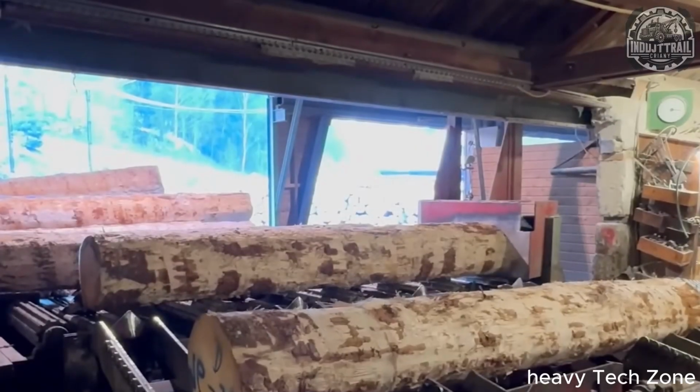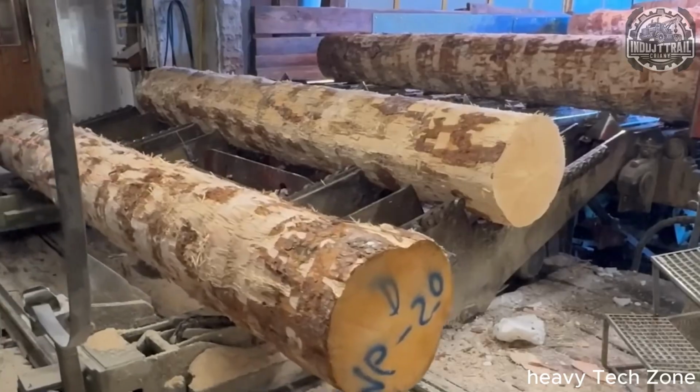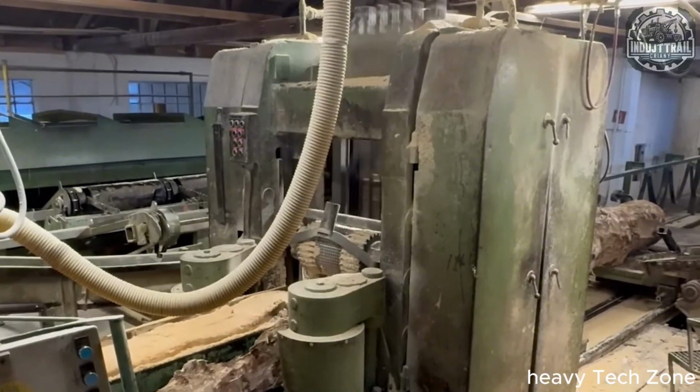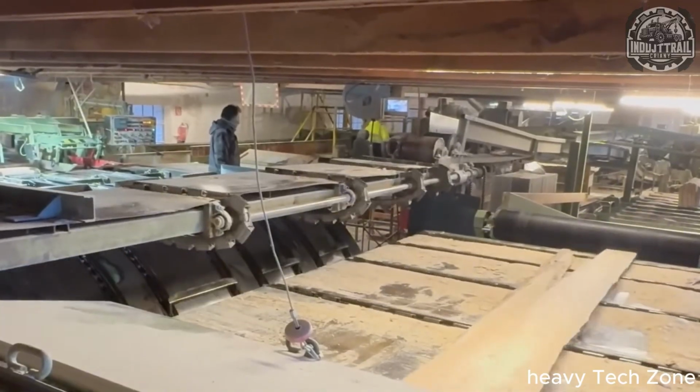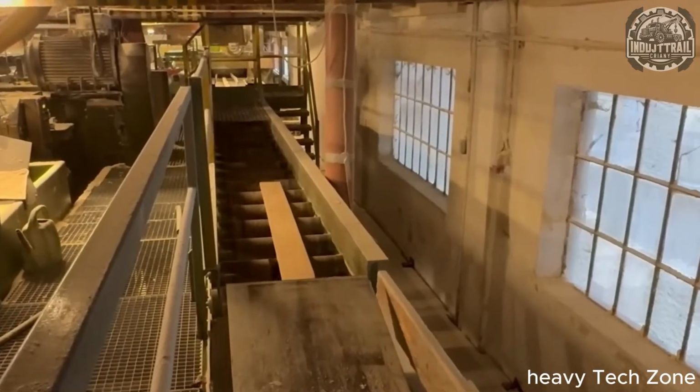The lumber industry has undergone a revolution in recent decades, transforming the way we process wood. In this exploration, we will examine the key stages of lumber production. Prepare to gain a deeper understanding of this essential industry.